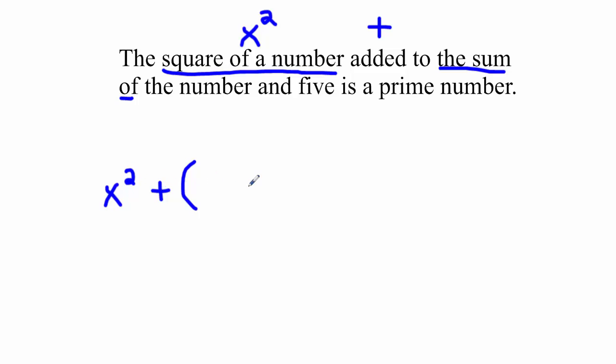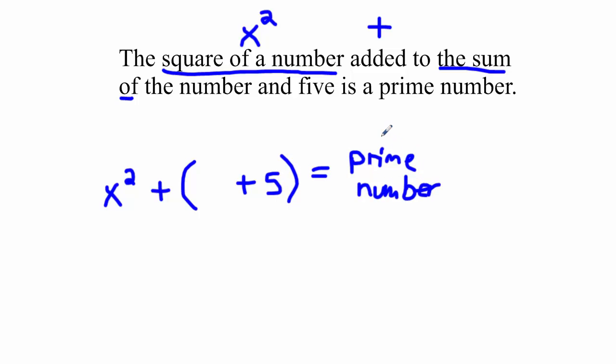The square of the number added to the sum of the number and 5 is a prime number. Now, I'm a little confused about what they're talking about here. The square of a number added to the sum of the number. Is it x? I believe this is right. We have some number, and this is the square of that number. So x is my number. Whatever number they're talking about, let x be my number.